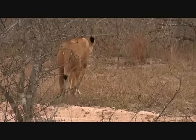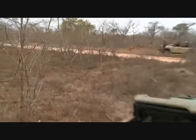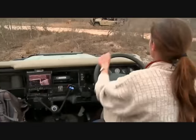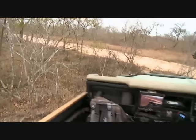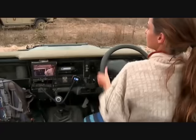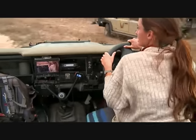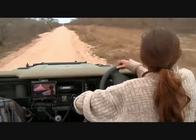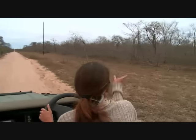Try and stay with him. I'm going to try and get ahead of him. It's a very, very thick block up ahead. Hi guys! Which way are they going? Just double checking which way they're crossing.